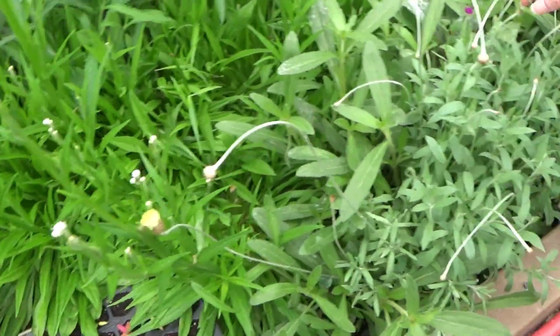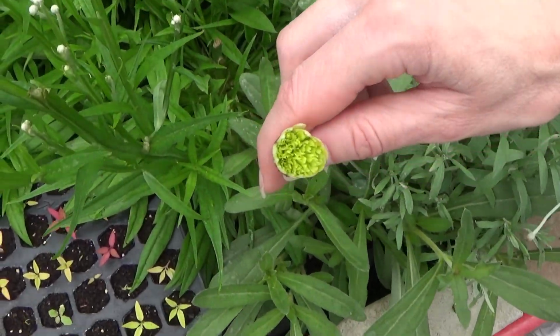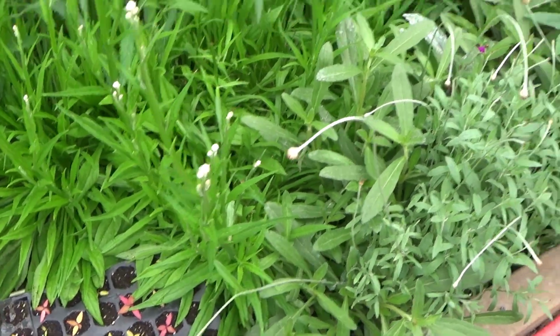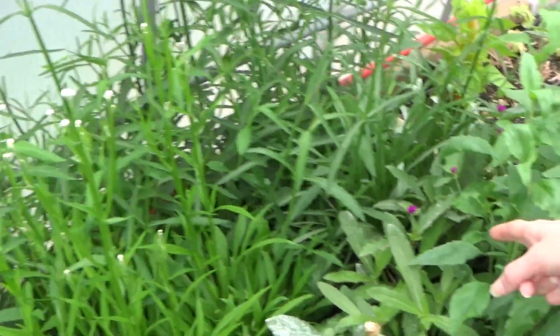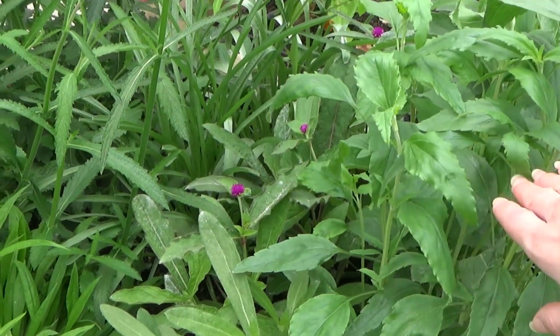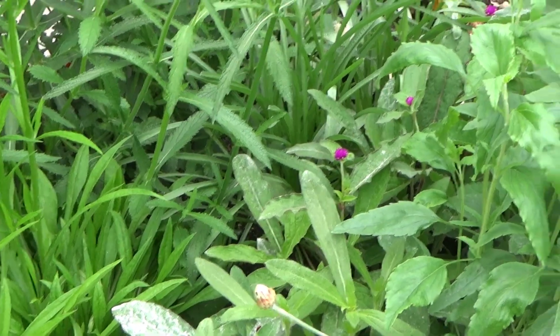We have the xanthium here. They're just starting to open. This one here is a double one. You'll get these in doubles and singles. And we have a winged everlasting here. This is doing very nicely. The dumfrina, that was supposed to get taller than this, but apparently this is getting taller than this. So it's going to be interesting to see how that does.